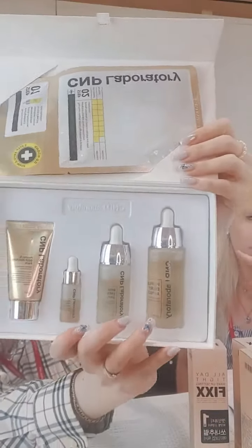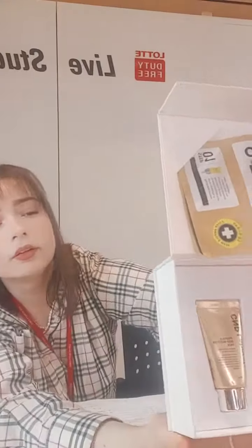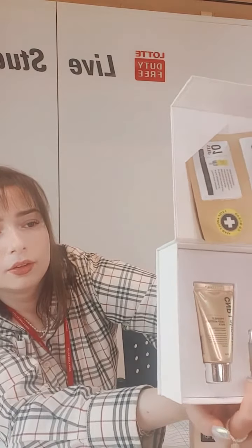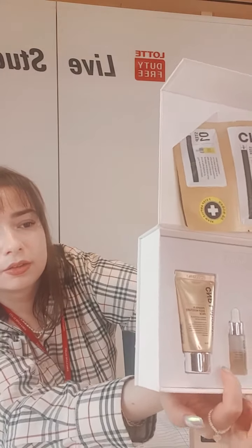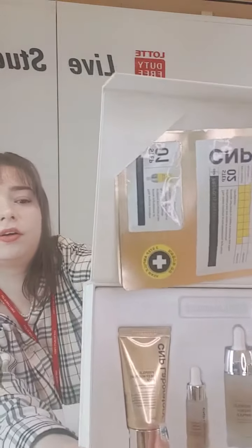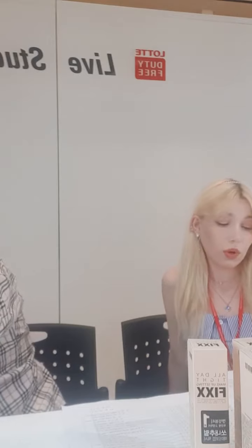This is the one that we saw that was like 70,000. And now over here again, ampoule. This is the regular size. Gel moisturizer and mask sheets. The ampoule is a propolis ampoule, and propolis is well known for its antioxidant and moisturizing properties to revitalize the skin. And it also has hyaluronic acid. Oh, also two sheet masks.